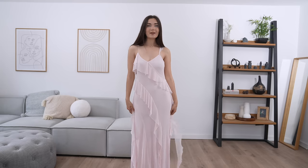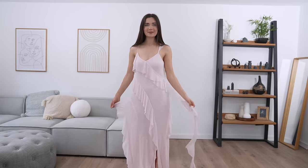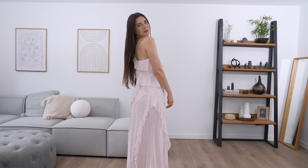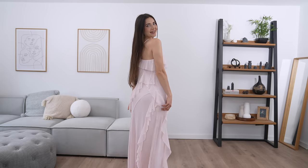I think the color is perfect as well. It's that super light pastel pink, which I think is just the definition of spring. This dress definitely reminds me of cherry blossom season. I love it so much. It's super delicate in my opinion. Also, this is what it looks like from the back. Honestly, I have no complaints when it comes to this dress. It's not see-through. It's got that really nice lining underneath, making it nice and opaque. So I'm giving this dress a 10 out of 10.